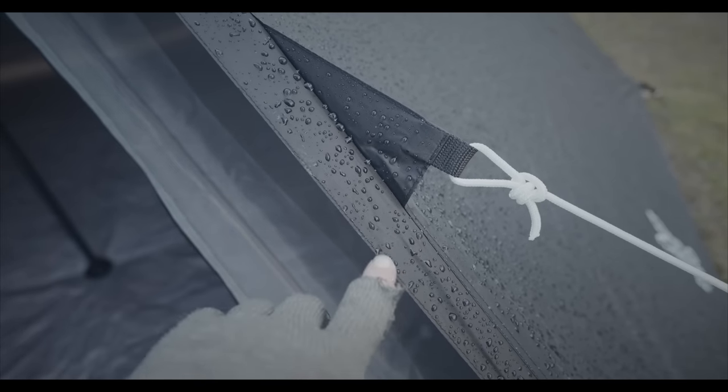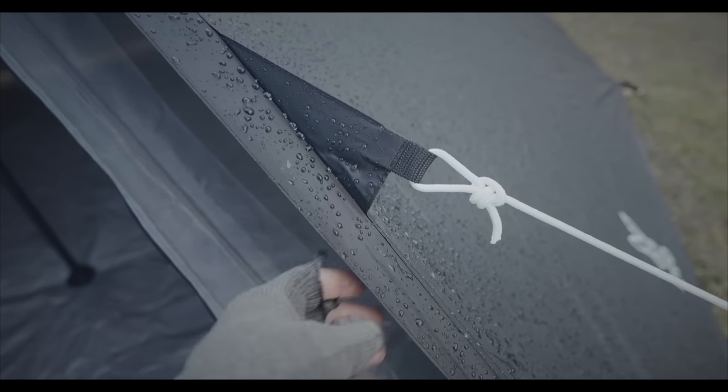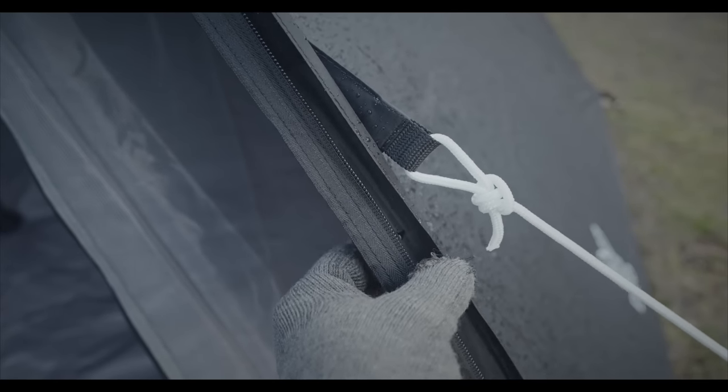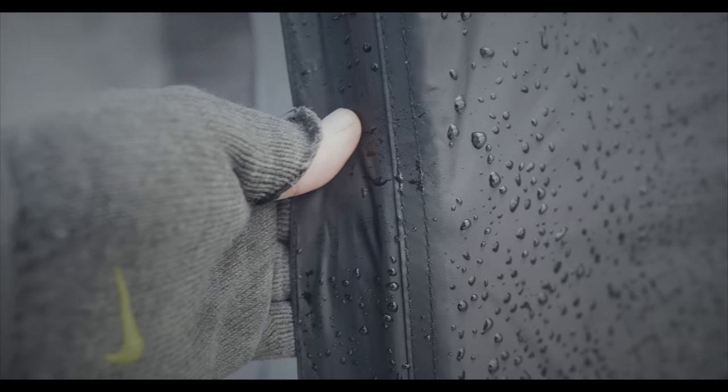Not a whole lot has changed here. The floor is wet, and it's wet all over. This is what I wanted to look at. So we have this storm flap right here. We have the stitching right here. When you flip this over, take a look. There's no seam tape on this. There's nothing to stop water from coming through those stitches.